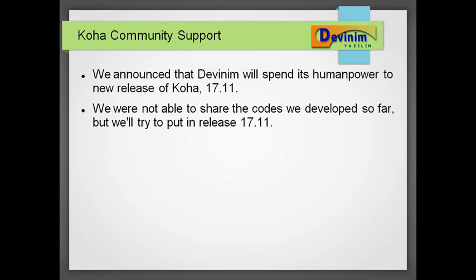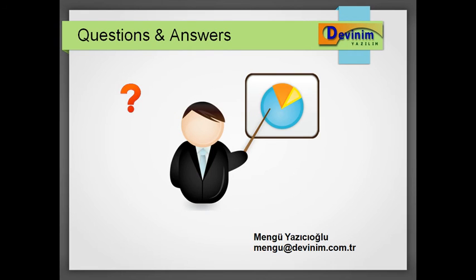So we decided to share our codes to the community, and we announced that we will be a developer for the new version, 17.11. We will try to put the new codes on the new version and then present to our customers. Otherwise, it will be very hard to follow the other things.